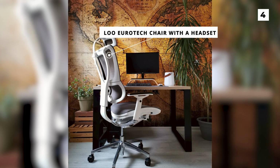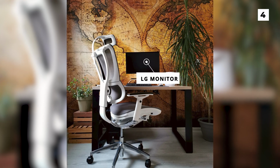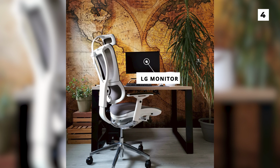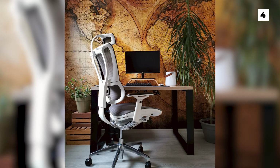We can also see their single monitor setup that's composed of a raised LG monitor. This setup has the opposite issues of many of the others on the list, where the decorations are fantastic and on point, while I would love to see more of the actual gear itself.